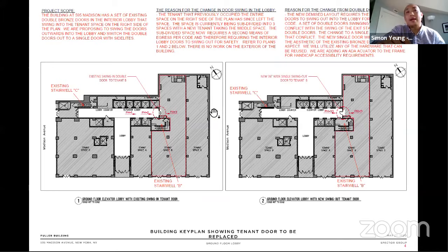A little bit of a backstory. The previous tenant that occupied the retail space on the right occupied the entire space where my hand is showing. Since then, that space has been vacant, and the landlord has been looking to lease the space, which is now currently subdivided into 3 spaces. The middle one is currently being leased and in construction for landlord delivery for the new tenant to take over the space.